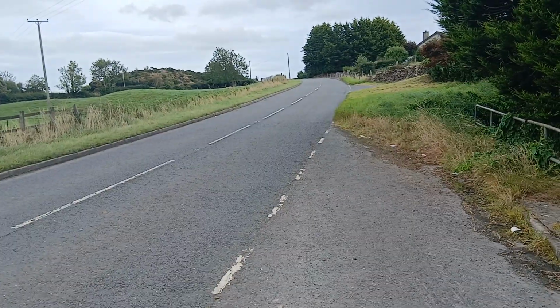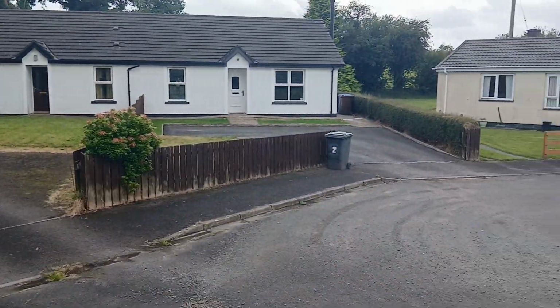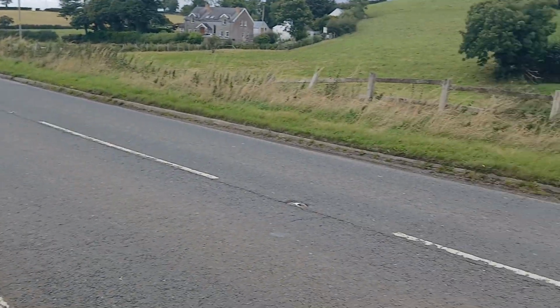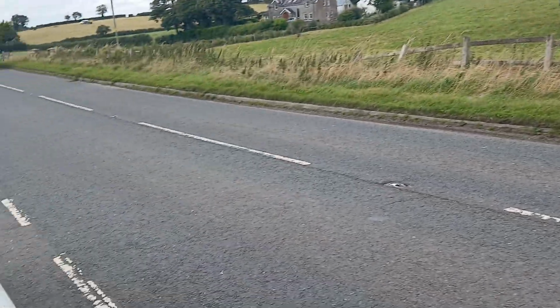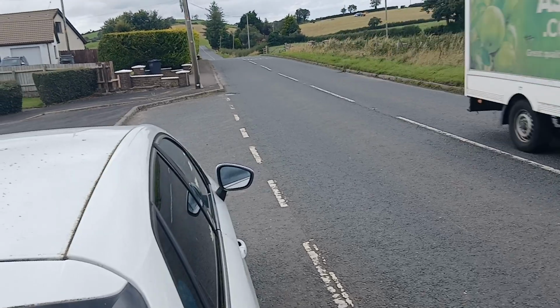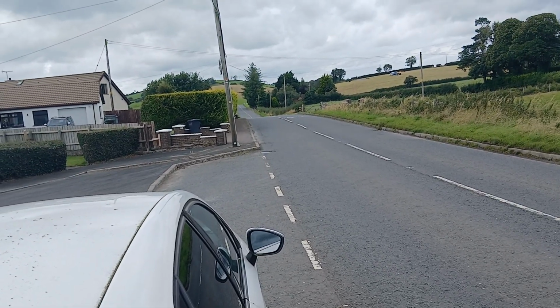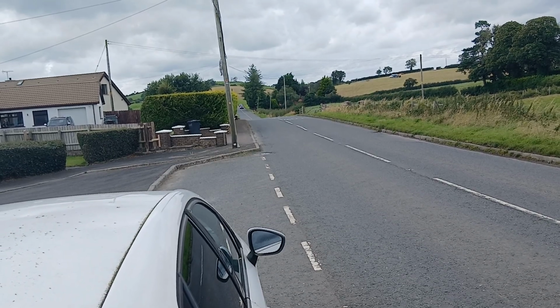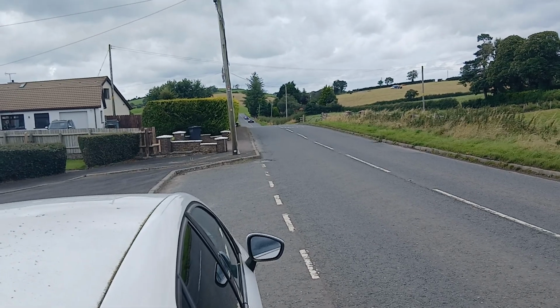Here we are at the end of Hannah's Jumps, and you can see the cottages on the left hand side. And the riders used to come down here full pelt, heading towards the right hand corner. I remember Robert Dunlop on a 250 Honda taking that right hand corner at about 120 miles an hour, going down the far side of it on the back wheel. So we'll take you down there in a wee minute.